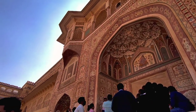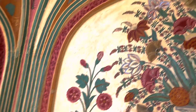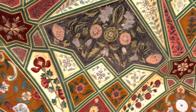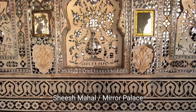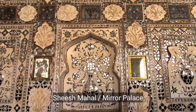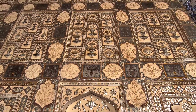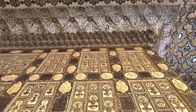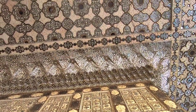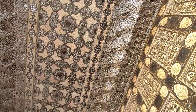We are going to enter into Ganesha Gate. Amazing floral patterns all over the wall. This is the most famous spot of Amber Palace. Here you can see Islamic influence in the Rajasthani architecture. The whole wall and ceiling is built with precious stones and mirrors. It is also called Mirror Palace.